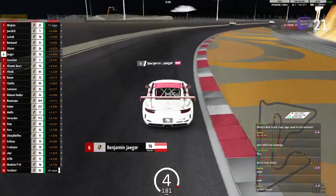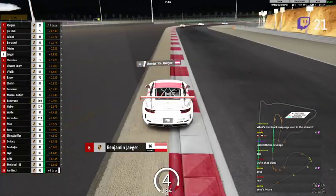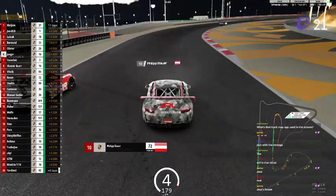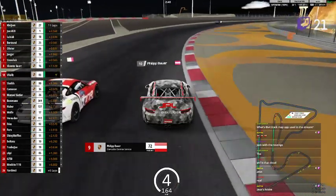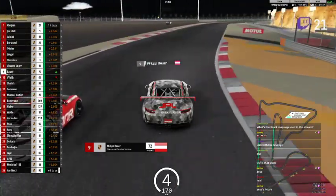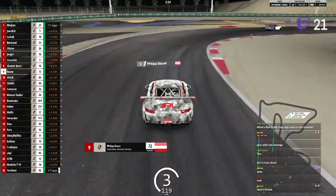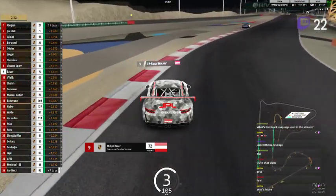That is quite a weird corner in these cars. You can take it very wide or very tight, and they both work to some extent. You just get the speed in other places. Philip goes down the inside. Very good. Guerra, who's forgetting where the corner goes, is going way wide in turn 13, but he will take the position.